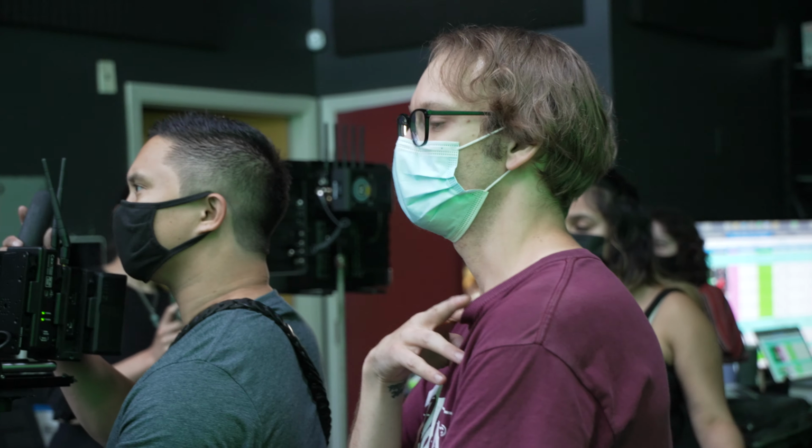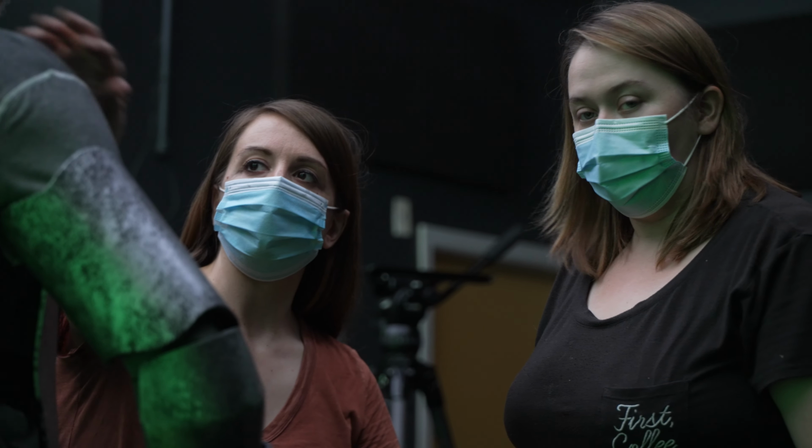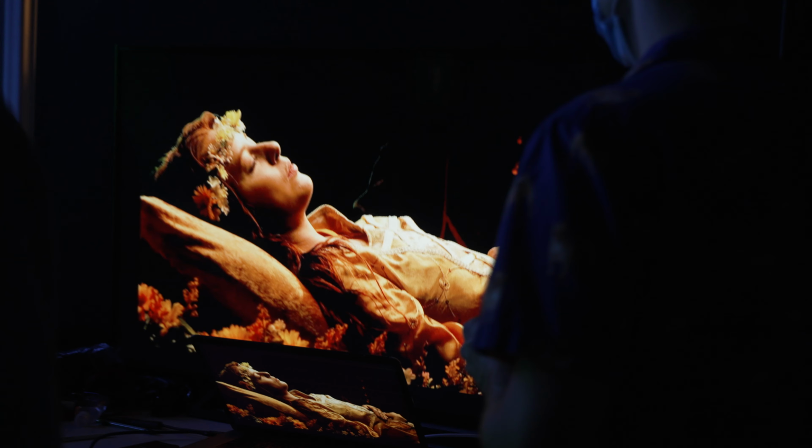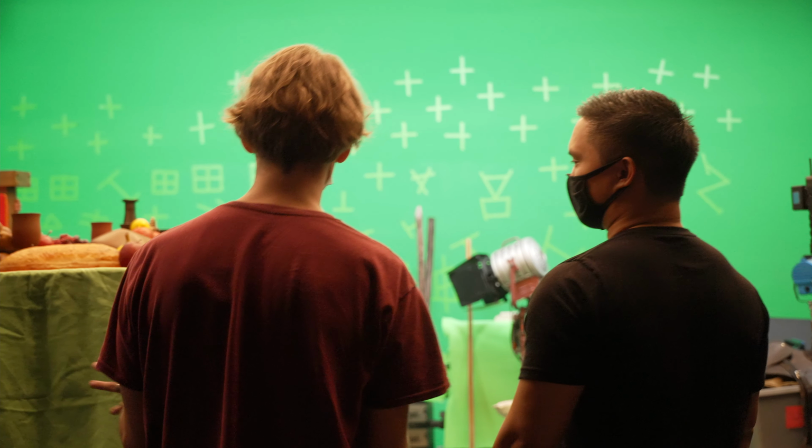Most of the film has already been shot, and I had been asked to shoot phase 2 of the VFX run as second unit DP. I'd been itching to collaborate with Danny on a project, so of course, I was happy to jump on. So, a little backstory, half of the film takes place during the medieval era and follows our hero, Margaret.